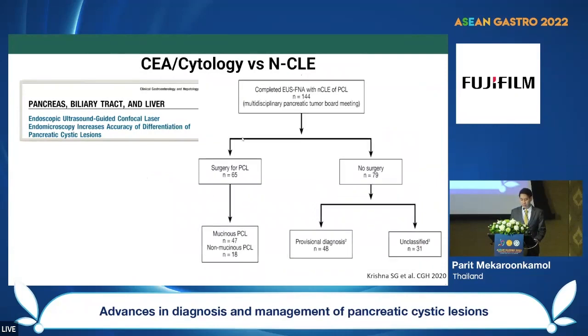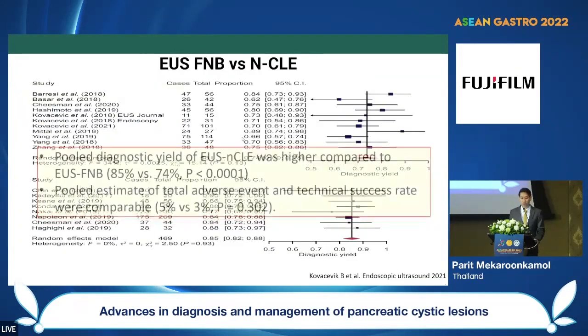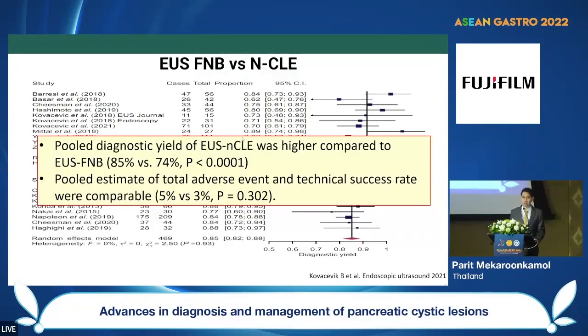This is a nice study published in CGH a few years back, comparing chemical analysis and laser confocal endomicroscopy. Not surprisingly, we found that across the board, sensitivity, specificity, accuracy, NPV and PPV, confocal laser endomicroscopy has higher diagnostic accuracy compared to chemical analysis using the CEA alone. What about if we combine that with the FNB?